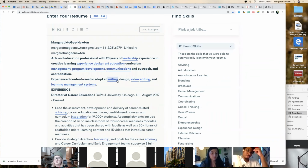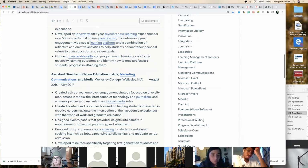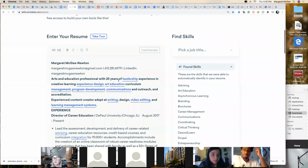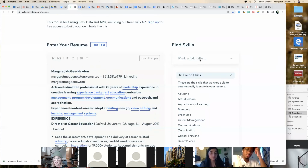Watch what this does. Boom, it underlined every skill word it found in here. So this will give you a sense of what skills the applicant tracking system is finding. It gets better. It said it found 47. I hope so. I work in a career center. I better be good at this.